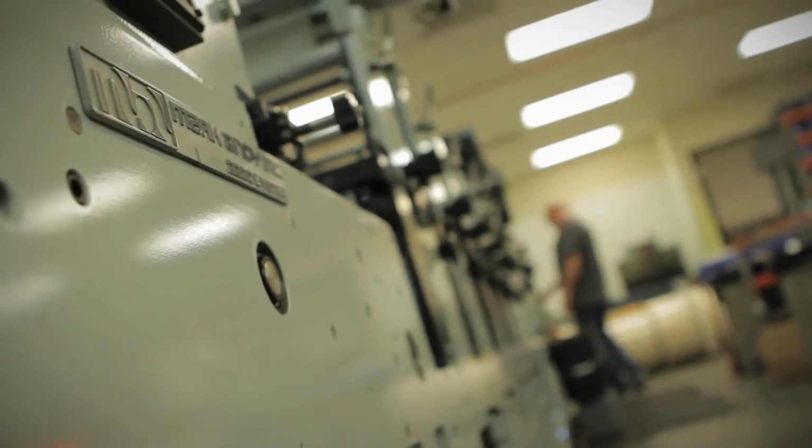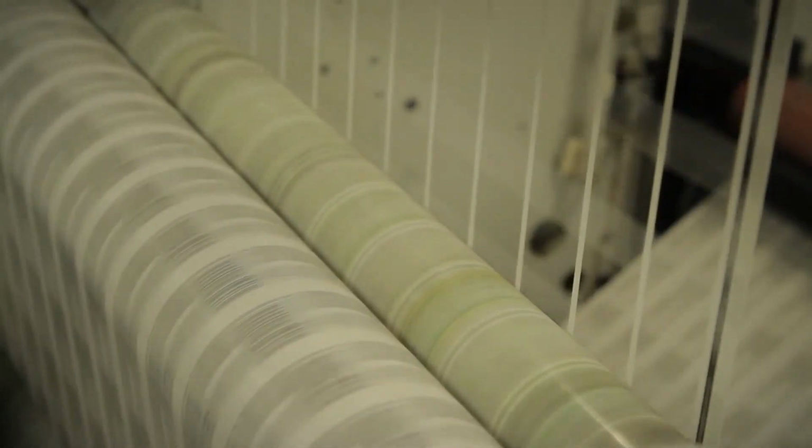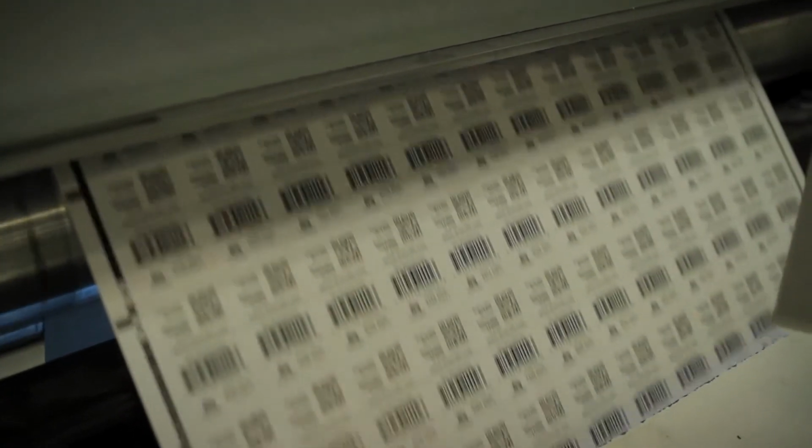I brought my own die lines and my own data so we could tailor all the specifications to what Coolpack needed. We found that we could adjust the picoliters, we could run at much higher speeds than we were accustomed to. It just seemed like it was going to be a very good fit for what we were trying to do, especially with the amount of labels that we need to print during a year.